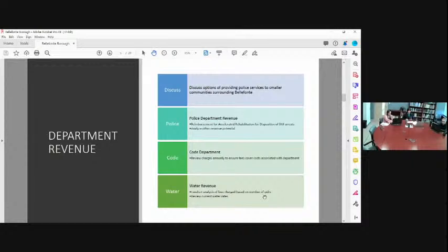For department revenue, what we're looking at are a number of options. One is discussing the option of providing police services to the smaller communities that surround Bellefonte. That may start out at just a small range of services just to get those municipalities interested in buying into Bellefonte's police services. But we would encourage you as a way to build revenue to start to talk to them, and maybe it's sometimes in the evening or at their peak. Because although they may have the state police providing overnight coverage, there may be points in time where they need additional services from the borough.